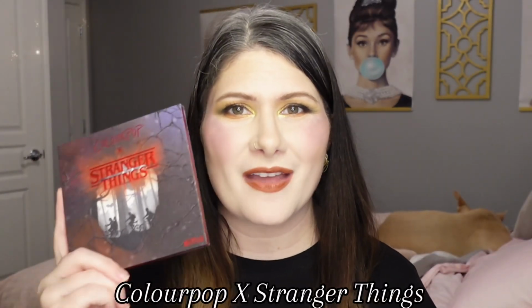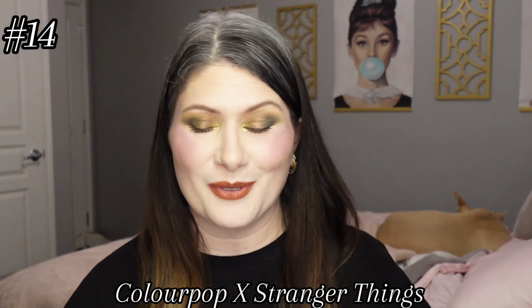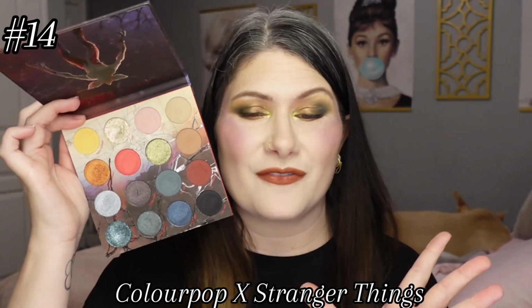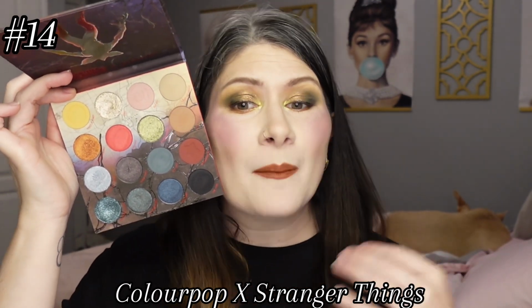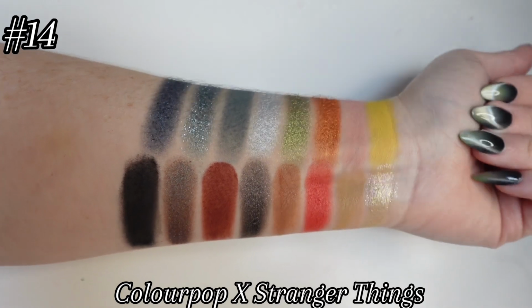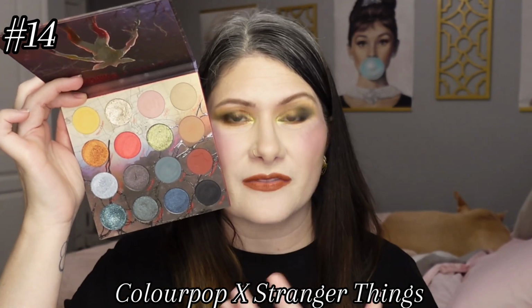Our number 14 palette is also going to come to us from ColourPop, and that is going to be the Stranger Things palette. I was so excited when I saw they were doing a collab with Stranger Things because I absolutely love Stranger Things. I am so excited for season 5 to come out next year, but I really like this color story. I think they did a really good job curating it. They really kind of combined Hawkins and the Upside Down and gave us one cohesive color story.